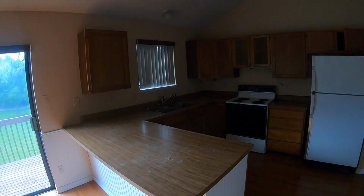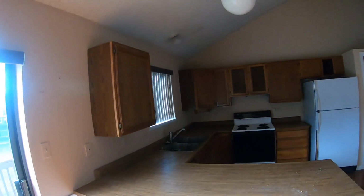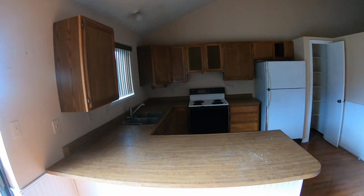We'll gut this kitchen and redo it. Everything in the same spot, but just nice and new stuff. And that'll all cost about $30,000.